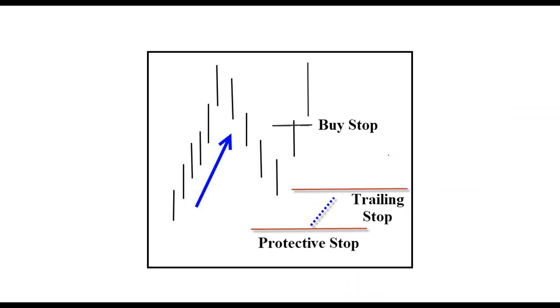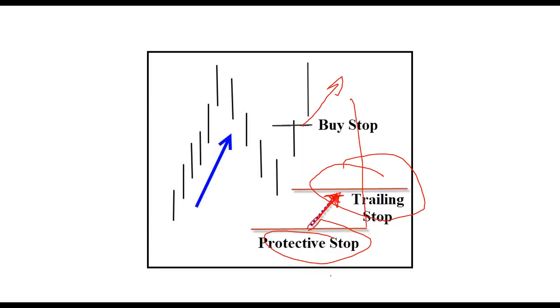Now you could also, once the market begins to move in your favor, put in your trailing stop, and all that is a protective stop that's moved higher. You could put in that protective stop and go about your life. Again, it becomes a passive decision. That market tanks, it takes you out.